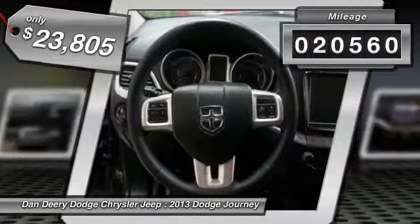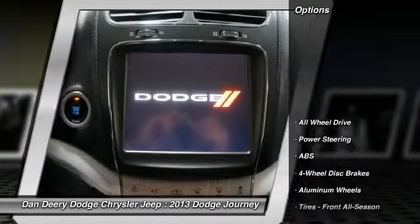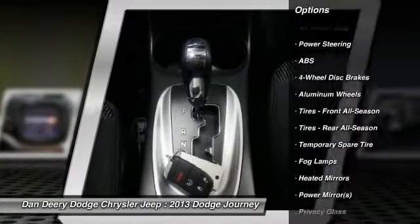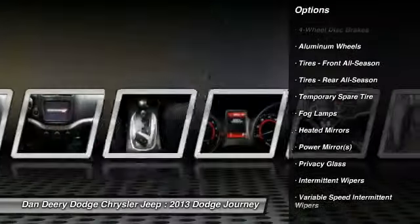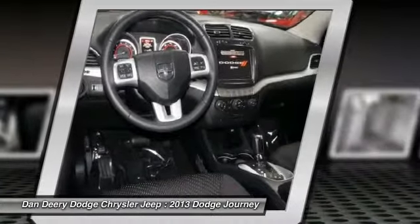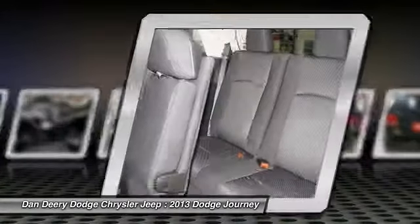This vehicle has less than 25,000 miles. Here are some of this vehicle's great options: stability control, steering wheel audio controls, traction control, anti-lock braking system, all-wheel drive, adjustable steering wheel, power steering, driver airbag, cruise control, keyless entry.